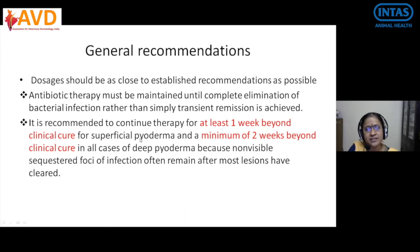So if there is complete remission after 3 weeks of treatment, with no skin lesion, even then you need to continue the oral antibiotic for another 1 week. So minimum 4 weeks you need to administer antibiotic for superficial pyoderma. And for deep pyoderma, minimum you need to give 6 to 8 weeks. That is the oral antibiotic treatment indicated.